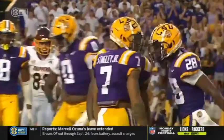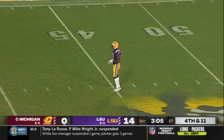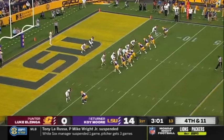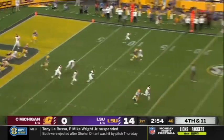Now, there's some thought from those around the program that last week felt more like week one. And so the improvement you see in most teams between week one and week two could happen tonight. And that was because of LSU's own travel itinerary. They got all messed up with Hurricane Ida, spent a week in Houston before going to Southern California.